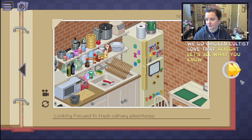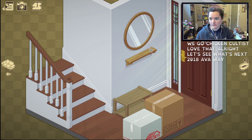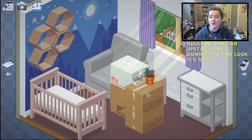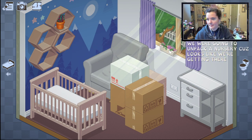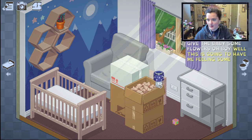All right, let's see what's next. This looks like a bigger house. We have an upstairs and a downstairs, and look, it's a baby room! Who was it who asked if we were gonna unpack a nursery? Because it looks like we're getting there. Let's give the baby some flowers. Oh boy. Well, this is gonna have me feeling some kind of way.